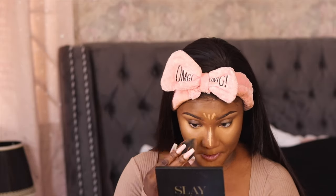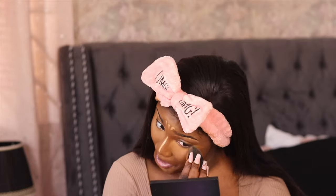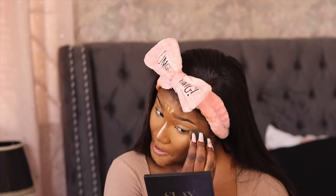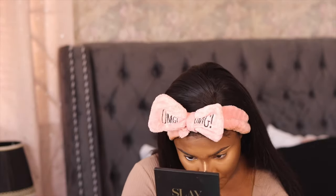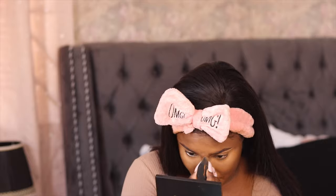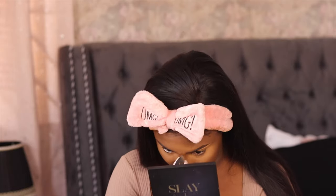I sped this part up because I took a long time blending, so I didn't want you guys to get bored just watching me blend. Even though watching people blend is therapeutic to me, I can't lie. So I'm just making sure I blend my contour and highlight together so there aren't any clear demarcations.